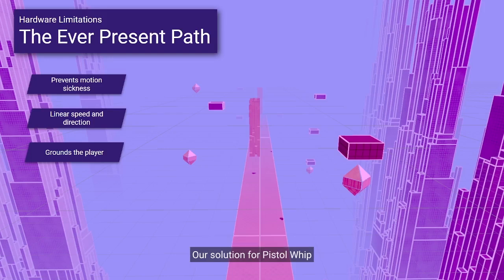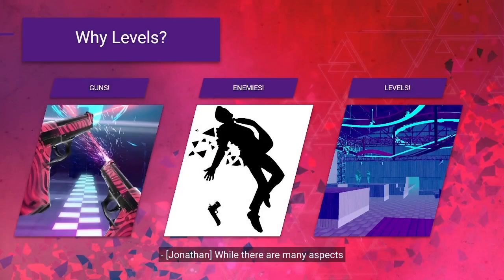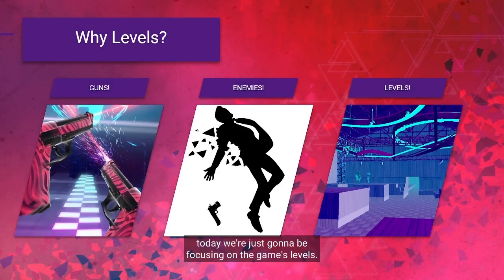Our solution for Pistol Whip was to have the player move straight forward at a linear speed that never changes. This means that there is always a straight path for the player to traverse, grounding them in the world. Artistically speaking, this can create some interesting visuals with symmetry or large chasms with just a narrow walkway. While there are many aspects of the game's overall aesthetics that we'd like to go into, today we're just going to be focusing on the game's levels.